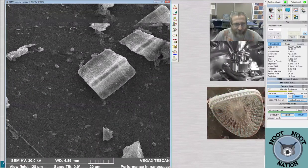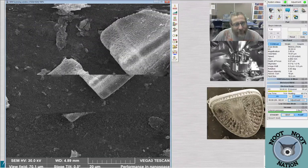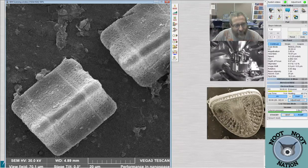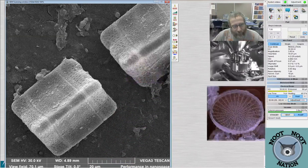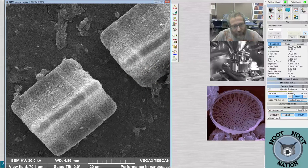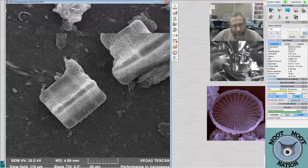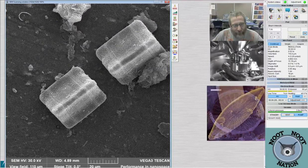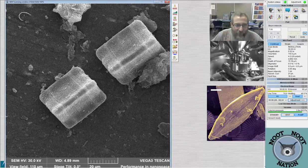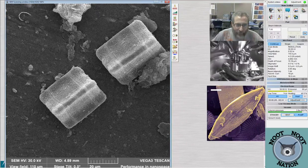Not sure what's going on here either. Oh, it's a triangle-shaped one. It's a colony. Oh, it's on its side. Yeah, this is a triangle-shaped diatom. There's two of them, right? So that's a cell, and there's another one. And I presume they had something connecting them or they wouldn't be sitting quite like they are, perfectly aligned.